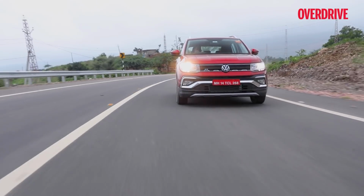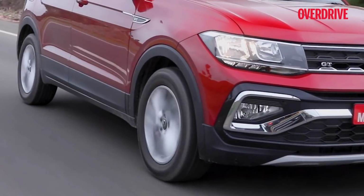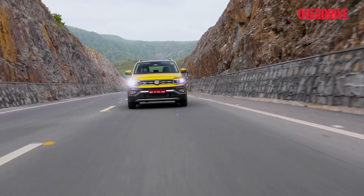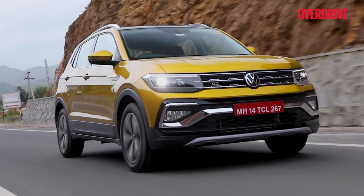So if you are one of those, then better get a variant that is running on the 16-inch wheels. But if you are the classic Volkswagen customer who wants that taut handling dynamics, who wants that slightly firmer ride, it is the 17 inches that you want to choose.